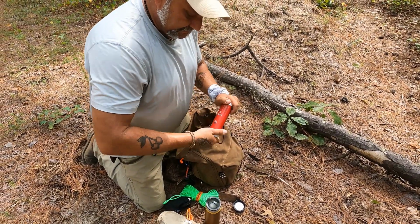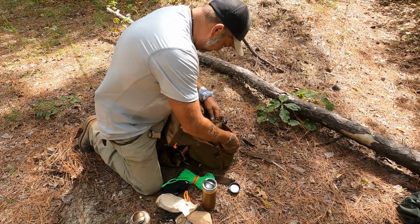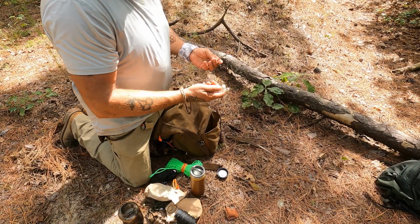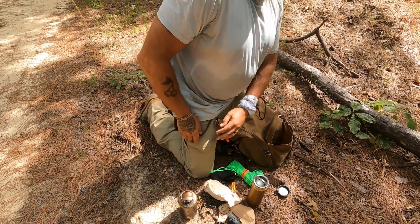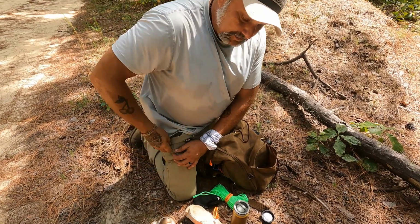I like this container because it keeps it good and dry. What else did I have? I have my nail, awl, and sail needles, but I also have a sail needle on the back of my knife. Had a multi-tool with me. And I have a safety pin. She has a safety pin. More paracord in my pocket.